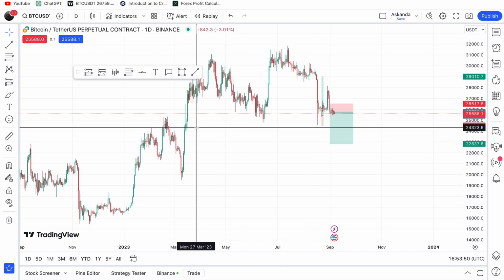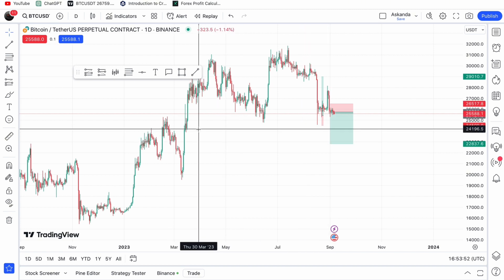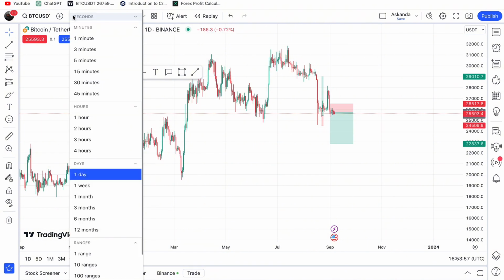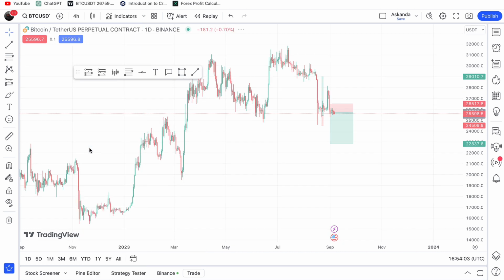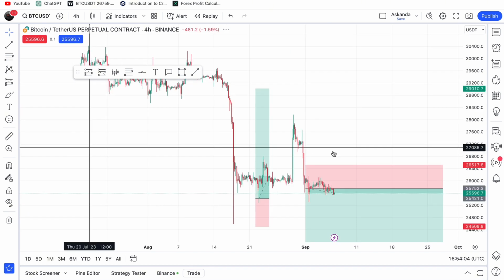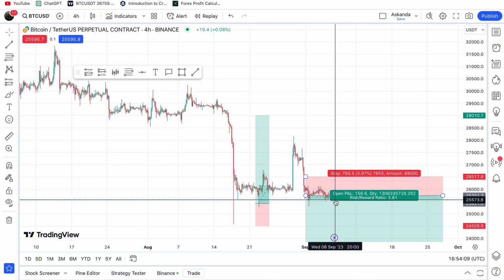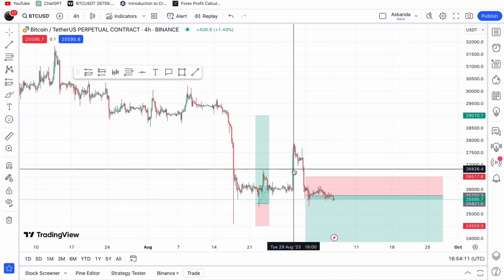So on this particular chart here, that is Bitcoin in the daily time frame. The daily time frame means each candlestick uses 1 day to form. So if I change this time frame to 4 hours, this now means that this small candle that you have seen here has used 4 hours to form. This big candle here has also used 4 hours to form.